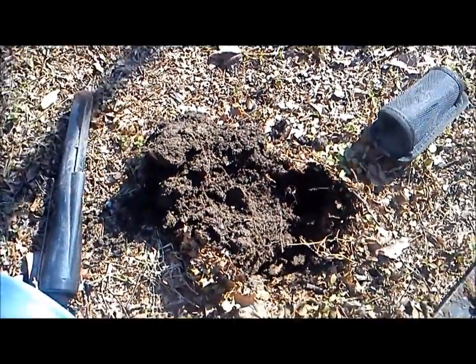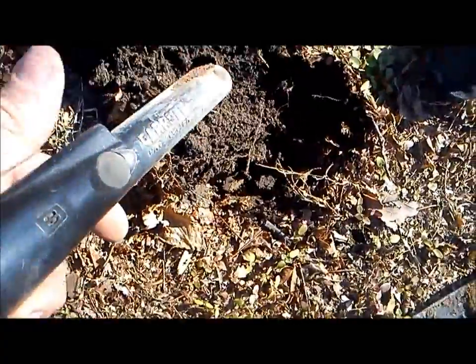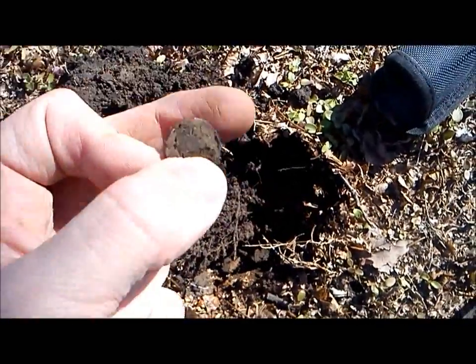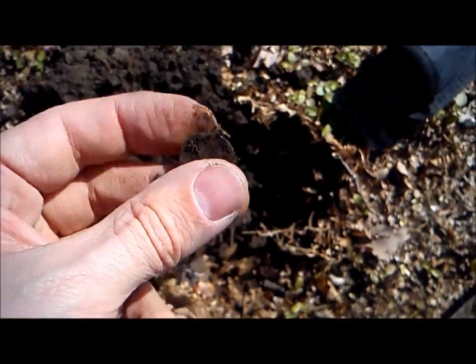Alright, at another spot we have just found a wonderful, lovely penny. First good thing of the day. Anyway, on to the next one.